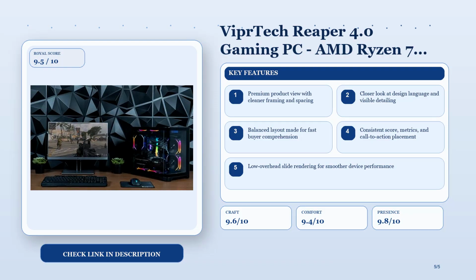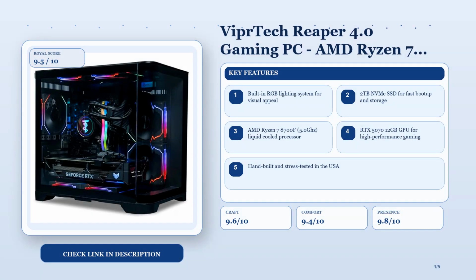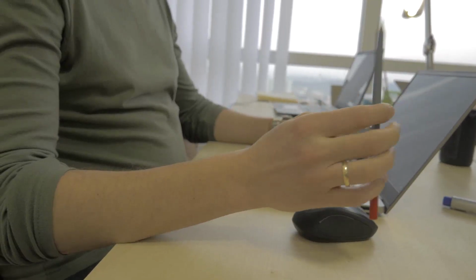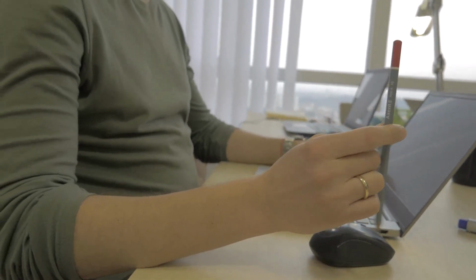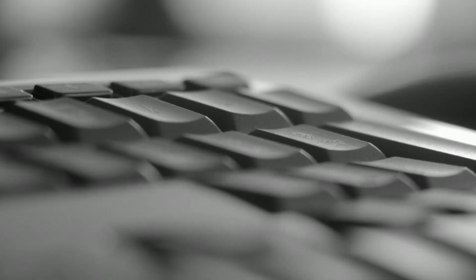The hand-built quality, the liquid cooling, the massive SSD, and the RTX 5070 all add up to a system that's ready for today's titles and tomorrow's updates without breaking the bank. If you want a high-end desktop that looks good, runs quiet, and still has room to grow, the ViprTech Reaper 4.0 is worth a serious look. You'll find the full specs and current pricing down below.